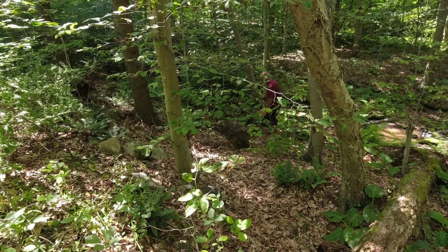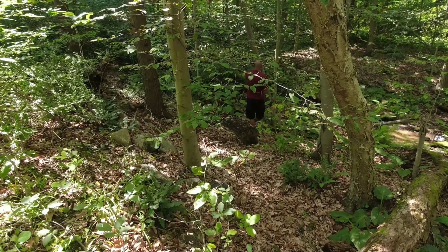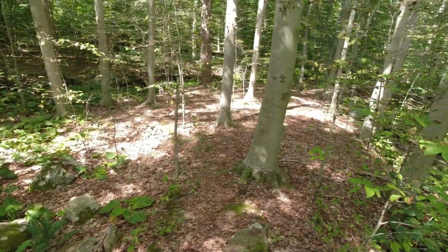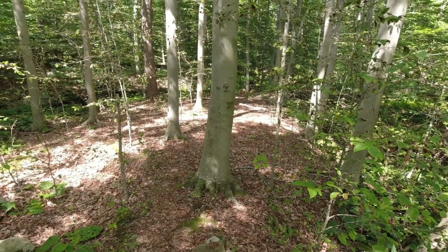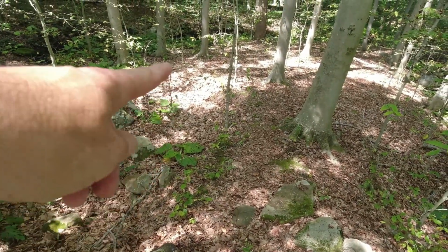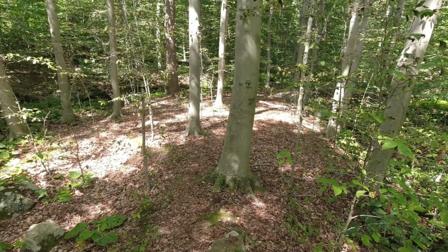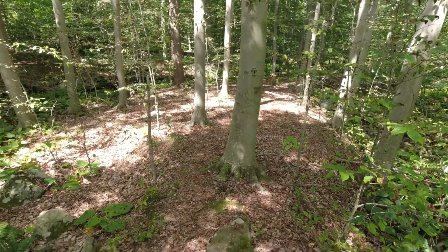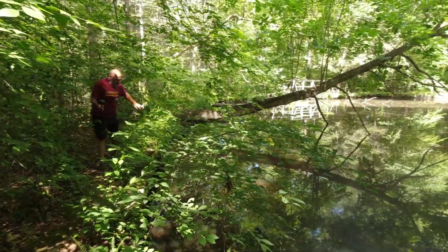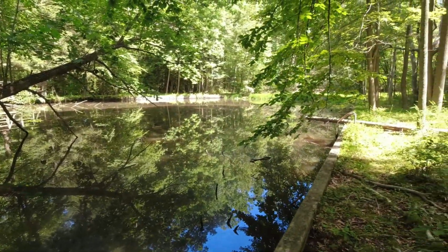There's another concrete structure, a concrete foundation down there, but we don't know what that's for, if that went to the pool or not. But there looks like an area back here that was sort of flat with the way the land is there, and there are some names carved on the trees, but I don't know how old those names are. Somebody's a Stephen King fan. There's a lot of buildup of debris in here.